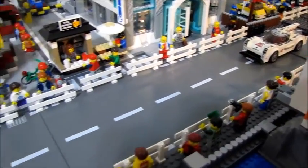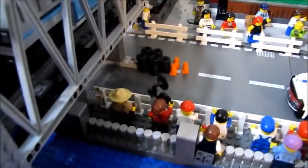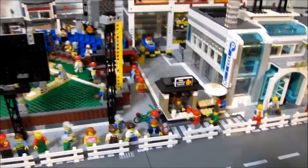There's quite a few people along the road here, along the water, and on the other side, a few photographers. There's a little coffee stand over here. Looks like it just got set up there, maybe make some money on the race.